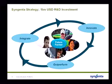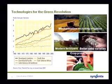And we spend more than $1 billion each year on innovation, creating integrated solutions that increase yield and quality. Now, the grower, the farmer, is right at the heart of our strategy because understanding his problems and meeting them better than anyone else is how we become successful.